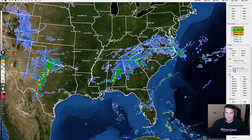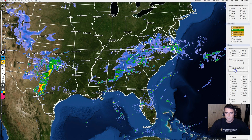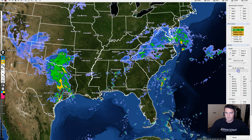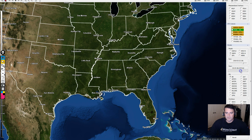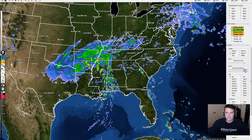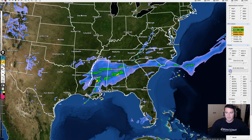And as we go into tomorrow, we see another warm front lifting up along the coastline. You can barely see the line right here. And as we go into time, we see those rains and showers start to increase along the coastline. And then we get a little bit of a break, and then you start to see the low really start to come together out west.